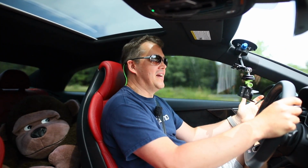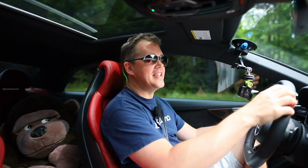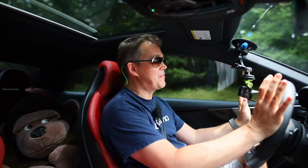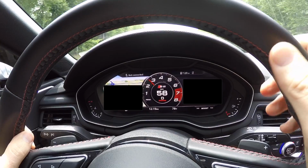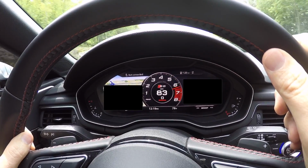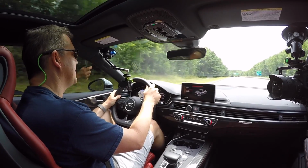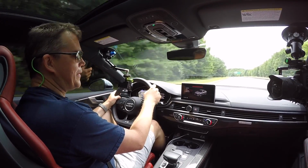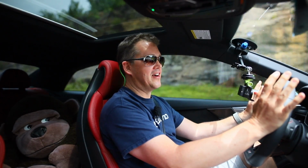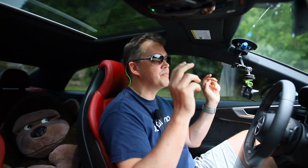The Porsche has 100 horsepower on this car. But that's not to say the S5 is sluggish. It's not. It's got plenty of balls. Let me demonstrate. Heaps of pickup there. It is such a lovely car to drive, but not quite as sporty as I think some people might think for an S model car.